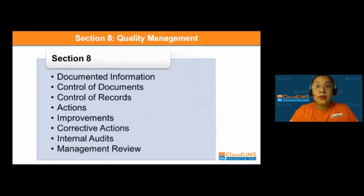And speaking about control, you have to control your documents related to the fulfillment of ISO 20387. So how do you control these documents? And also, how do you control the records? Your biobank must retain records for a period consistent with its contractual or legal obligations. So how do you track all these records?